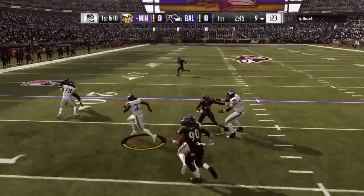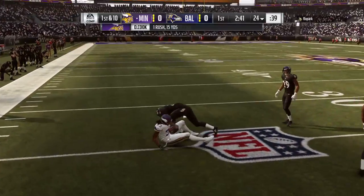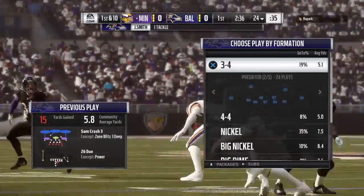The first carry now for Dalvin Cook. Room past the 20 as he's all the way up to the 24-yard line. And a nice carry there of 15 yards.